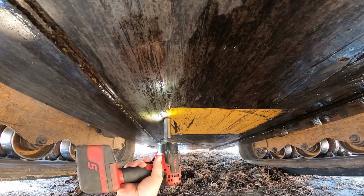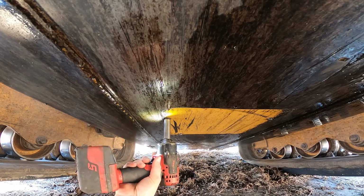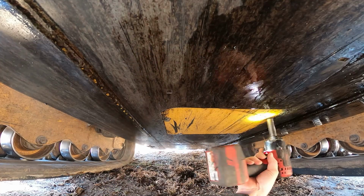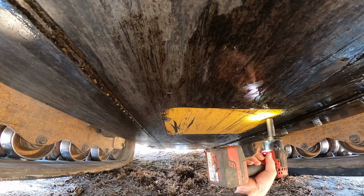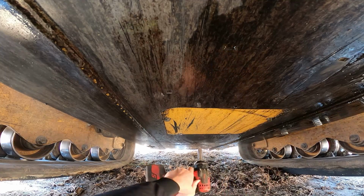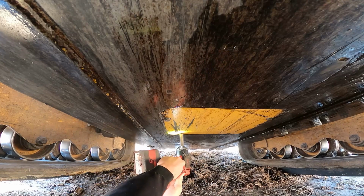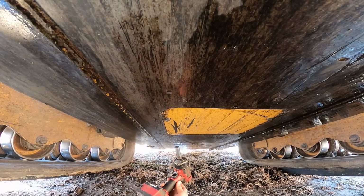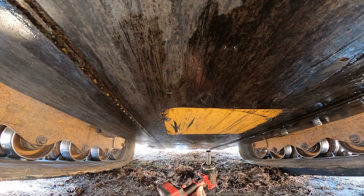Ain't no telling how heavy this is. I don't know how some of this plate fits. Oh, I wonder if they got welded nuts or something. It's supposed to be here.